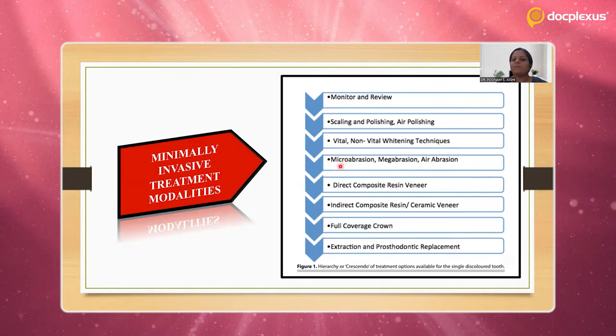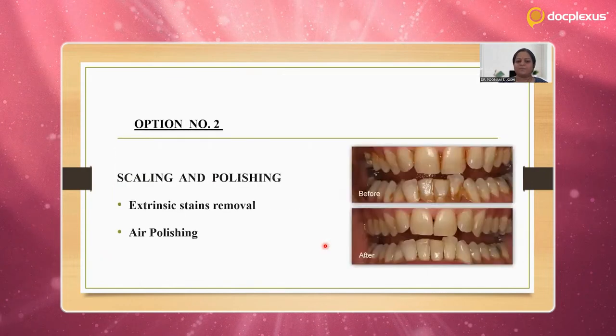The next is microabrasion, megaabrasion, and air abrasion. Option number 5, direct composite resin veneers. Option number 6, indirect composite resin veneers or ceramic veneers. Option number 7, full coverage crowns. And option number 8, which is the most invasive, that is extraction and prosthetic replacement.